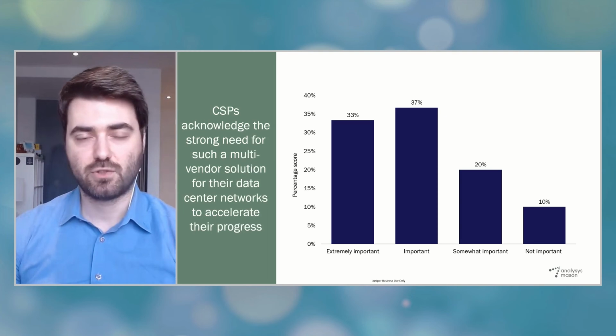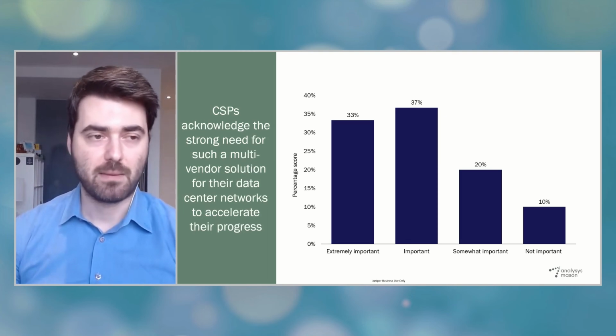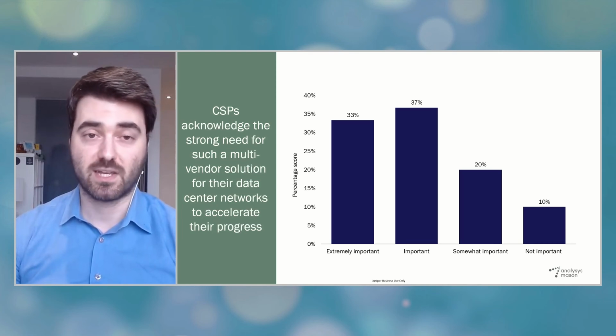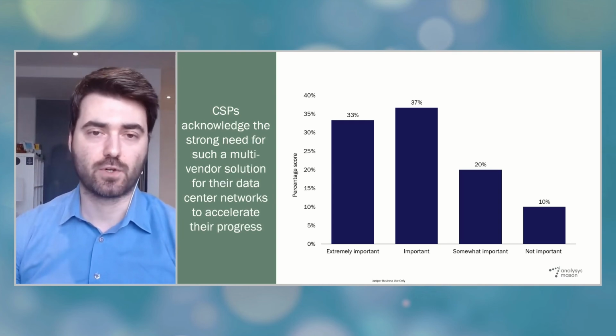So CSPs need to change the way they design and operate their data center networks by moving away from the traditional vendor-driven bottom-up approach to a top-down paradigm. This means that CSPs should start from business intent and application requirements first, and the design and the choice of lower-level hardware and software components should be driven by these requirements, not the other way around, as is the case today.